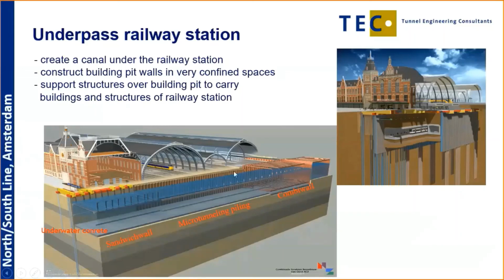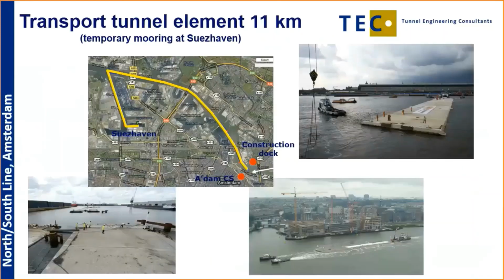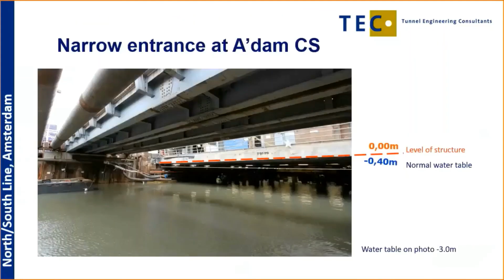Ahead of that, a canal was created underneath the central railway station using state-of-the-art building pit concepts. And once these were in place, the tunnel elements could be taken in. I will give you an impression of how that went, because there was very low headroom. The red dotted line is the level of the bottom face of the structures. And the original water table, the normal water table, is just below that, 40 centimeters. So there was very little room to get the tunnel shifted underneath.